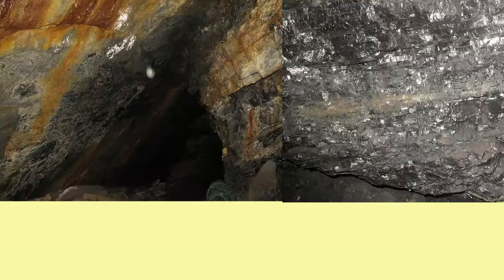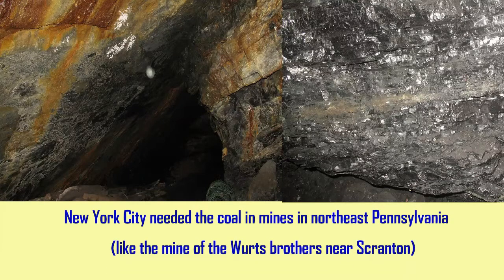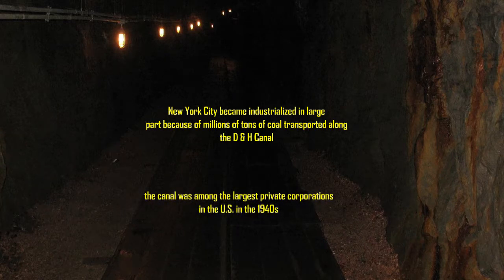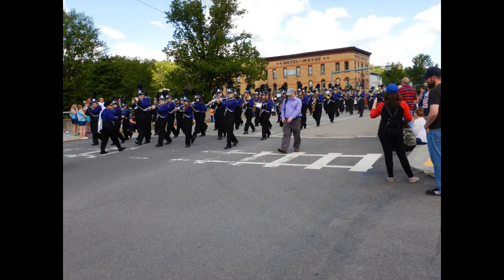The primary cargo which was transported was coal, which originated in the coal mines near Scranton, Pennsylvania, including one owned by the Wirtz brothers, and was transported to New York City, which needed this coal to enter into the Industrial Revolution. This was even considered a measure of national security, given that the British had blocked coal imports during the War of 1812. This coal was transported to the town of Honesdale, seen here during a Memorial Day parade.